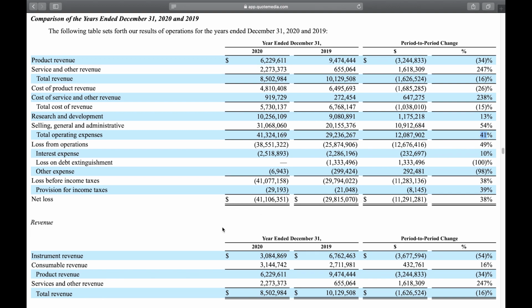Lastly, taking a look at the net loss here, we see that we are accelerating net loss by about 38% year over year. We are increasing the money that we are losing. With a market cap of about 2 billion USD, the question is, why is Bionano, which is losing around 41 million United States dollars per quarter with accelerating net loss, worth 2 billion United States dollars? Again, that's a question you have to answer by yourself before you invest in Bionano.